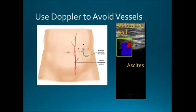All right. Another time is you can use Doppler to avoid the blood vessels, and that applies for the paracentesis as well as for the thoracentesis. And then in the para, the key thing you want to avoid is the artery that goes along with the rectus muscle, but sometimes that stretches out and lateral, so you can't just rely on landmarks. So this is a nice example.